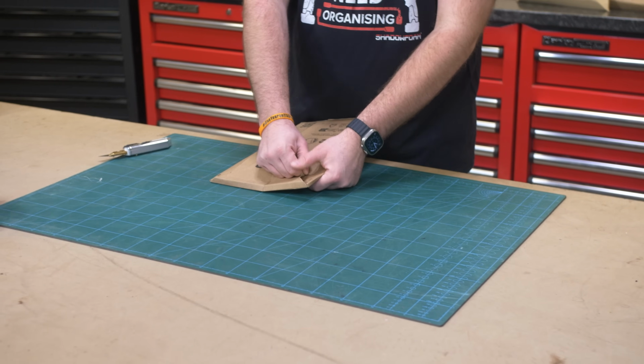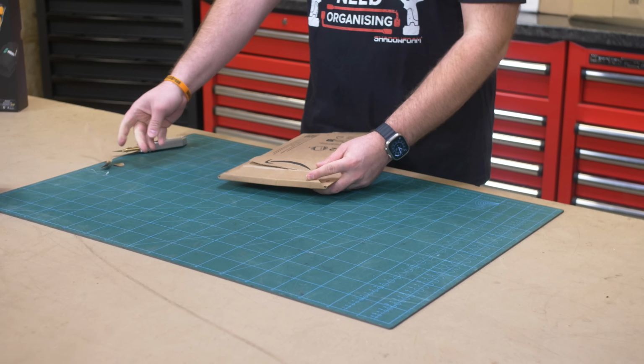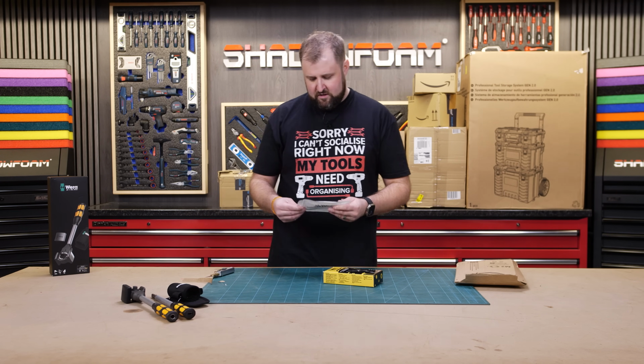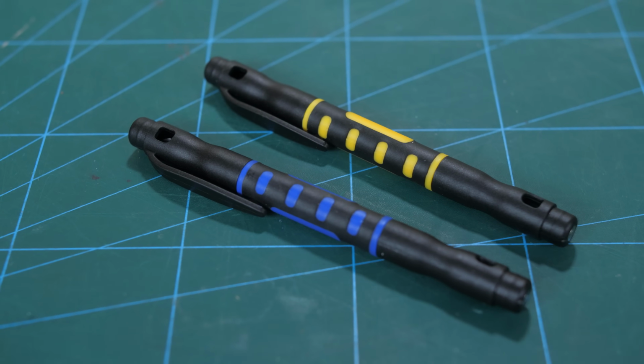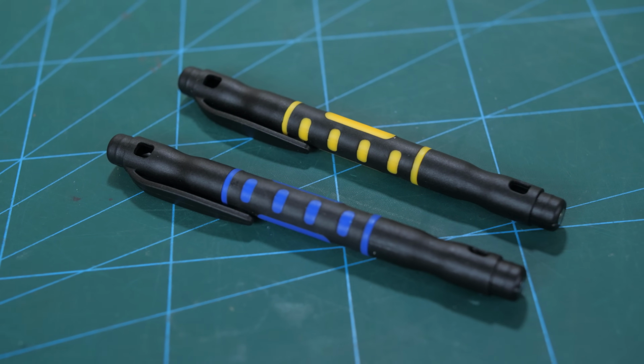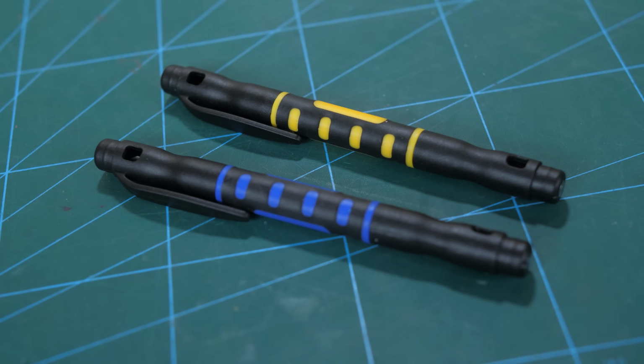Right, next up, another little packet. 2 in 1 in this one. Right, so to start with, we've got a couple of little screwdrivers. Now, I've seen these before, but from Stanley, and it's essentially a little 4-way screwdriver. Really cheap. I think it was £5 for 2.